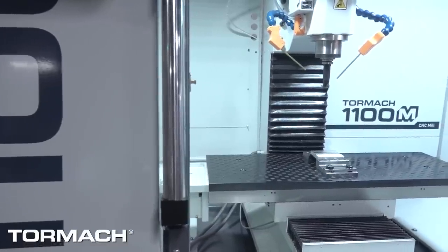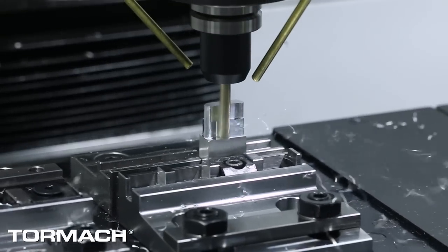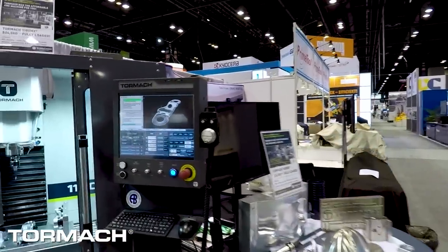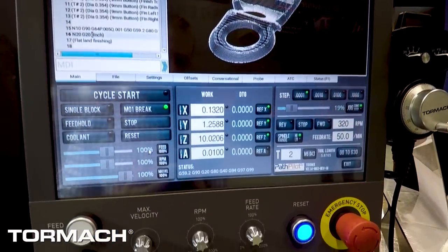The extra power is great. The servos are phenomenal. We don't have the BT30 yet, but I'm excited to try that. But the thing I saw at the show that we hadn't seen yet is the console. And that's a huge thing from a quality of life, usability, and training standpoint.